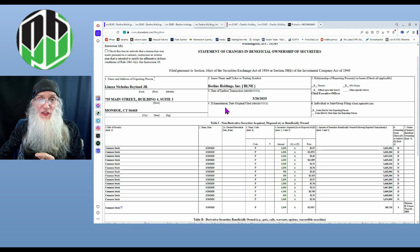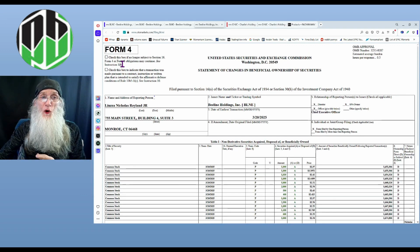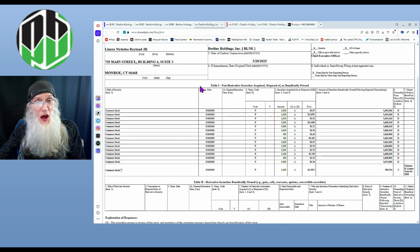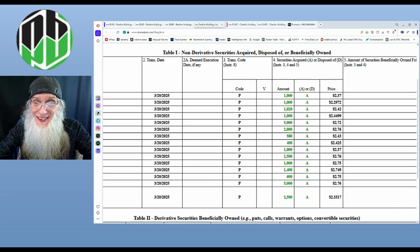Now you can see all these purchases over here in a Form 4. Form 4s are filed whenever an insider acquires or disposes of the company's stock. When we come over here, we go straight to the center. You normally don't see a big old line like that. There's normally one line. You want to see a P in here. That's a purchase. If you see an S, it's a sale.